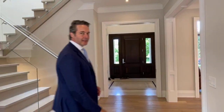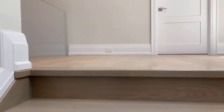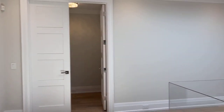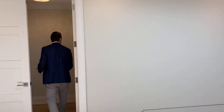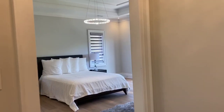Let's take a look upstairs. Again, the consistency of design, the openness, the airiness, so bright, beautiful. The glass rails, again, the Starfire glass, really letting the light bounce through, giving that feel of open, airy, lots of space. Nice mezzanine here. Let's go see. Huge skylight, tray ceiling, just gorgeous. Into the master bedroom. Again, the oiled oak carries through. Tons of storage space again.